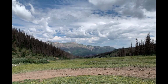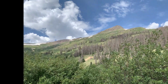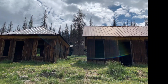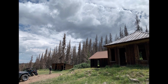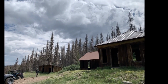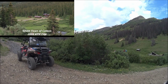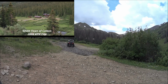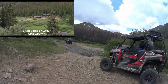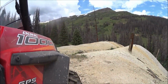One thing I don't know if you remember, Dan, but when we went to this, I think it was 2004 was the first time we were up there? Yes, I believe you're right. So back then, all the trees were green and healthy. But if you look at the pictures and videos now, the pine beetles have killed the majority of the trees around Carson. Yeah, I did notice it's a lot different now than it was back then. Yeah, you can see in this video here a lot of those dead trees in the background.